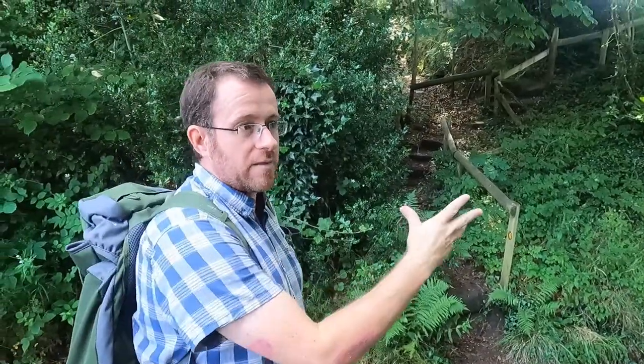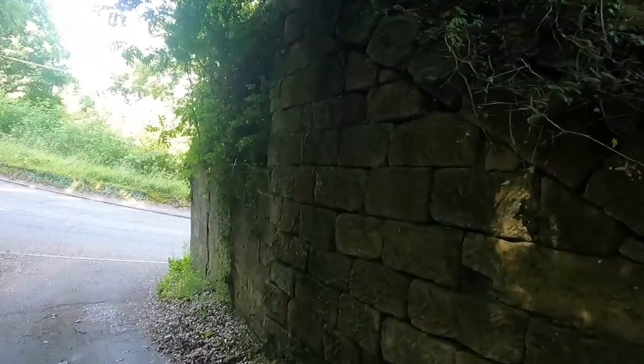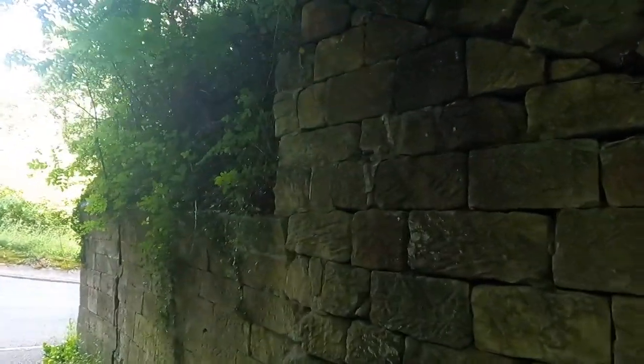This is the third tramway. This is the 1803 alignment. Huge, great incline just here. And it was very well engineered. So you look at the masonry here.